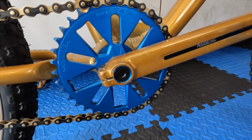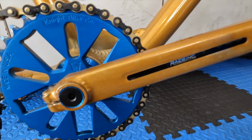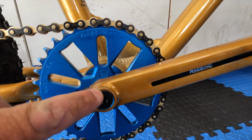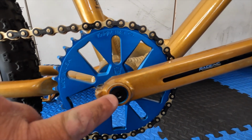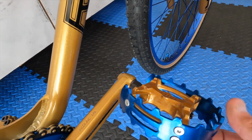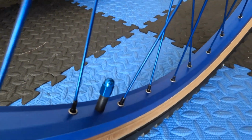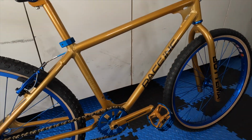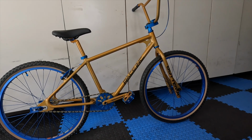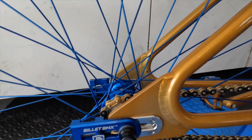Starfighter Night Bike chain ring, and these are Redline 175 cranks that I powder coated and put a Race Ink custom decal in there. I also replaced the cone washer with a blue one and got rid of the red one. And then I powder coated my Well Go pedals and had the blue cages. Got some blue valve stem caps just for an added touch. And that's about it, but that is my 26-inch Batima Race Ink full custom build. The freewheel on this is super loud, I love it.